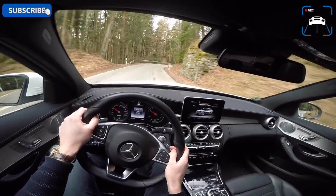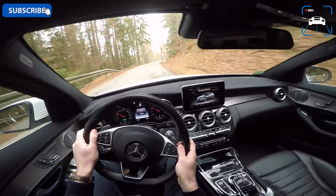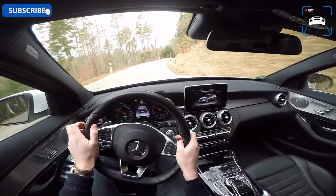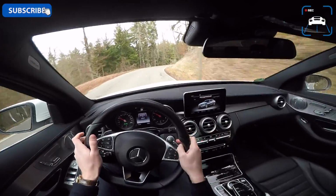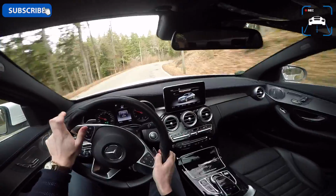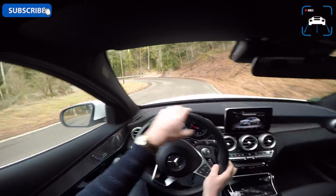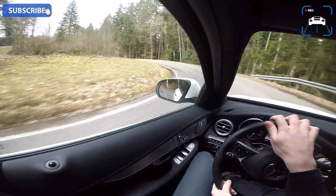So if you had the choice, I mean, like I said, this would be at around 60 to 70% of a 63 plus the tuning. So you'd still be, oh yes, it would still be cheaper than a 63.